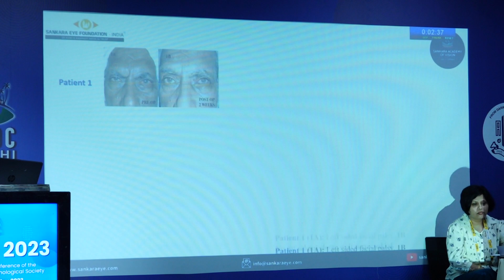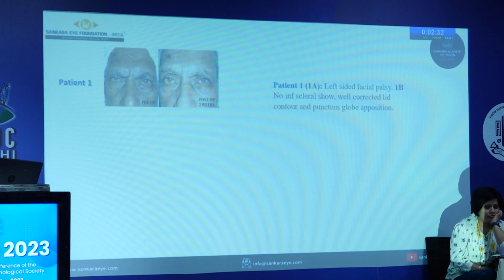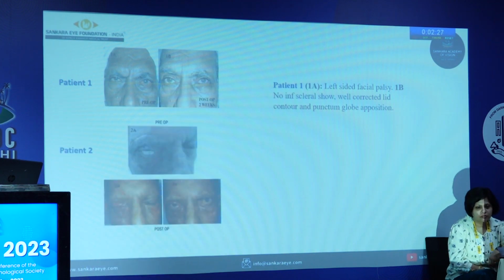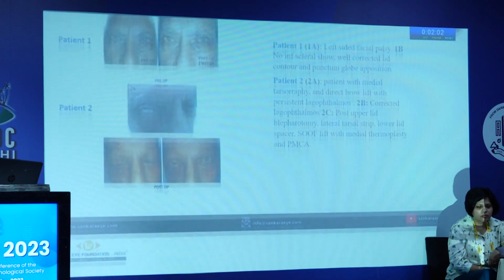Here is a patient with a left-sided facial palsy who underwent posterior medial canthoplasty with posterior medial canthal anchorage suture, showed a well-corrected lid contour with a punctum globe apposition. And here one more patient with a right-sided long-standing facial palsy who already underwent direct brow lift with medial tarsorrhaphy somewhere else, presented to our institute with a wide lagophthalmos and high symptoms, who underwent right eye upper lid blepharotomy, lower lid spacer, SOOF lift, along with canthoplasty and posterior medial canthal anchorage, showing a corrected lagophthalmos and also good contour with mild punctal eversion.